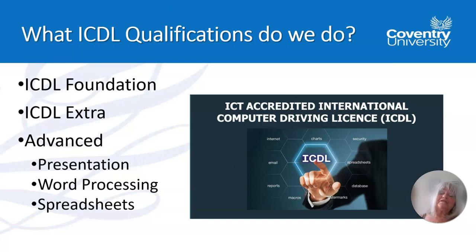What do we deliver at Coventry University? We deliver the following: ICDL Foundation, which is the 7-unit module. That will be the one that will give you a good foundation across all of the applications, and it talks about IT security, how to save things correctly, how to use control features and things like that, as well as just using the usual Word, Excel, etc.